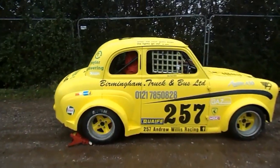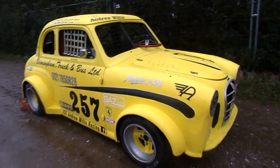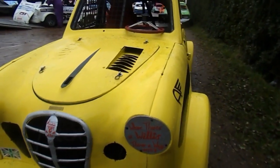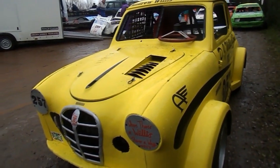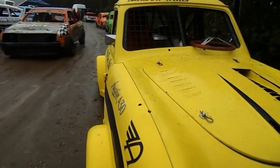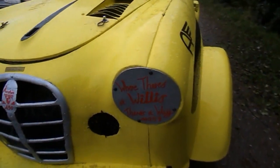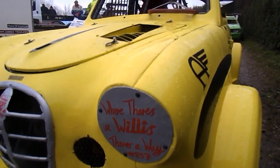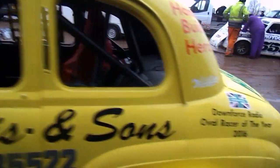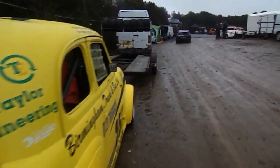Now this car was in bits just a few days ago, and indeed has only just been completed in the last 24 hours, and that's the 257 car, the little A30 of Andrew Willis. Andrew has completely rebuilt the front end, snatched out the damage, and literally pulled it out with a truck to bring it straight, and has worked on it. New wings on the front, well, repaired wings on the front. Where there's a Willis, there's a way. Well, there you go, that's Andrew for you. A very popular driver, of course, often known as the People's Champion. It was a bright yellow A30. So, we'll move on again.